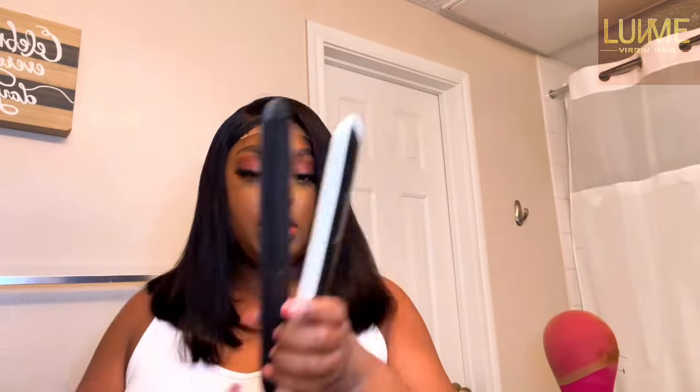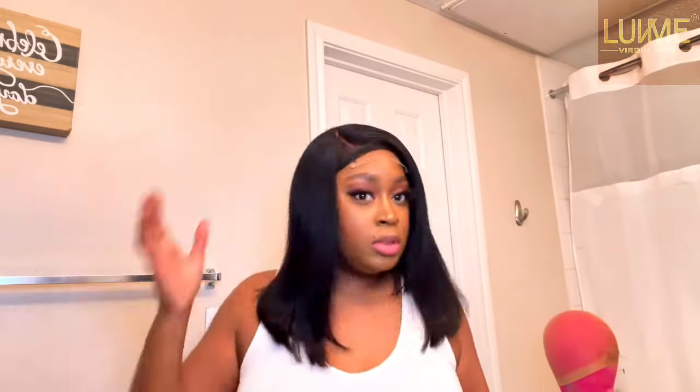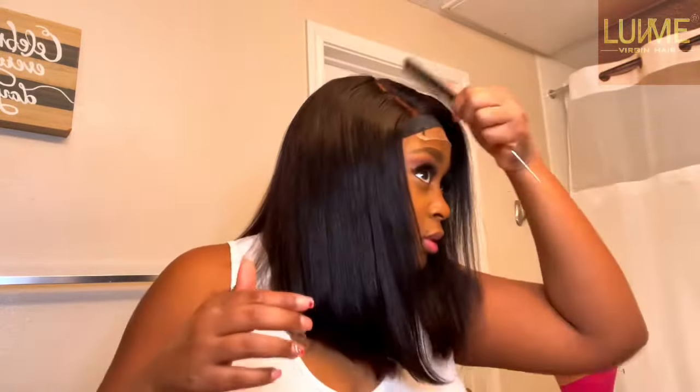Okay, let me put my flat irons on and I'll be back. Okay, so I got my flat iron, Remington. Baby, who would have thought this $20 flat iron off Amazon would be bomb? It's not parallel, it's a little crooked, but it's on.